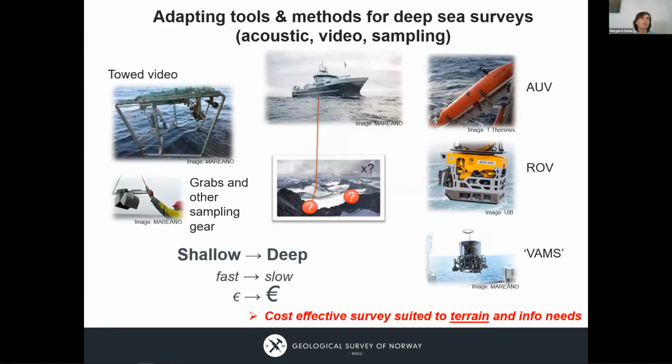Okay, so why do we want to know this? Well, we don't just map bathymetry, as I said, we need to map geology and biology. We generally do this from a surface vessel. We use towed video cameras. We send grabs and other equipment down to the seabed. All of these have to go up and down and be as cost effective as possible.